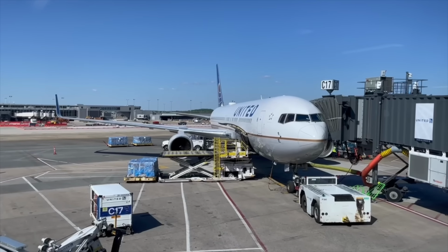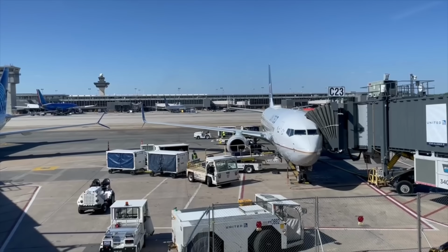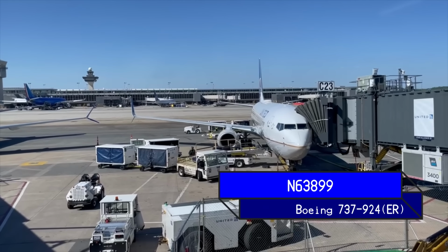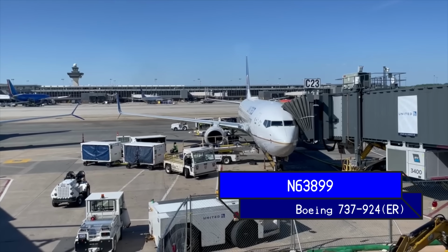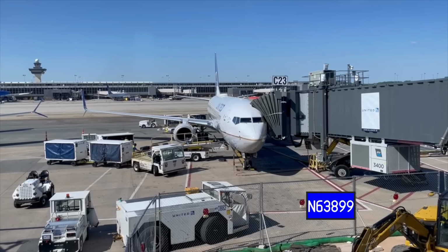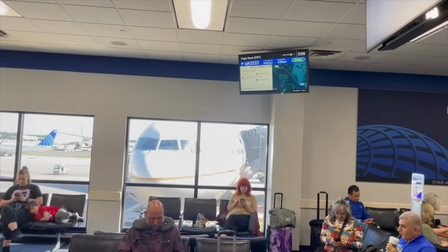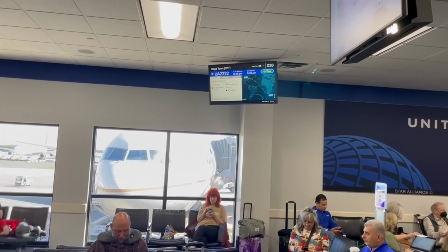This 767 is going to Munich tonight. A few gates down is our ride to Newark. It's the final 737 Next Generation in United's fleet. Delivered in December 2016, it's just over 7 years old. And this is the outbound leg of our flight home at the end of the week. They're headed to Cape Town tonight.